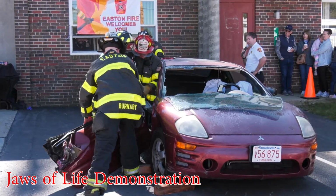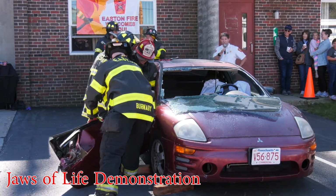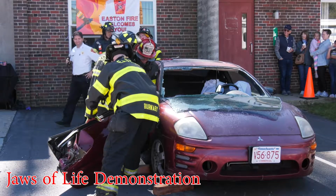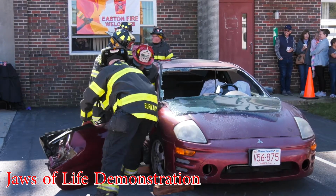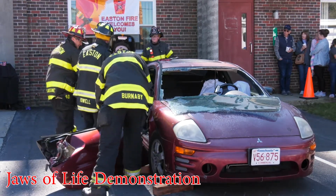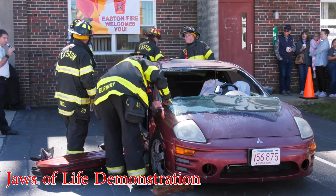Does anybody want to see this car become a convertible? That's coming. This car will be a convertible when it's over. There'll be no roof on it. Alright, so now we have the door off. We're going to go to the other side, do the same thing.